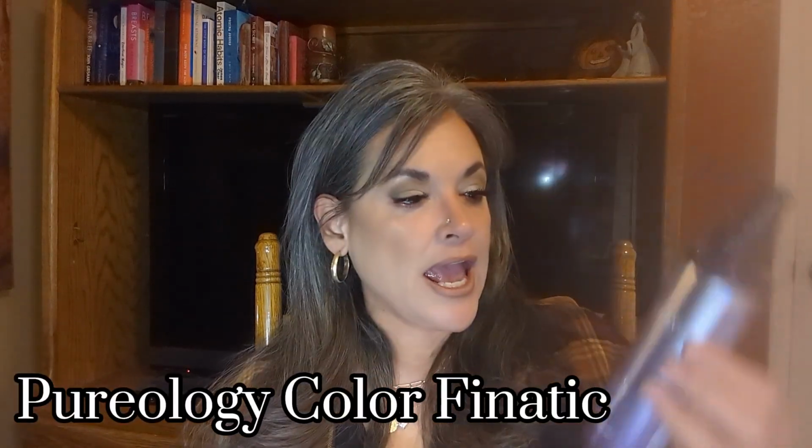Now, another leave-in conditioner that I used was the Pureology Color Fanatic. And this one, I just wasn't using it right. Basically, I was using it after I washed and conditioned my hair, but I was also using it throughout the week. And when I did that, I did not like the way my hair felt afterwards. It made it feel bad. So this is a great leave-in conditioner, but I would use it like I would use this one, just right after you shampoo and condition your hair.